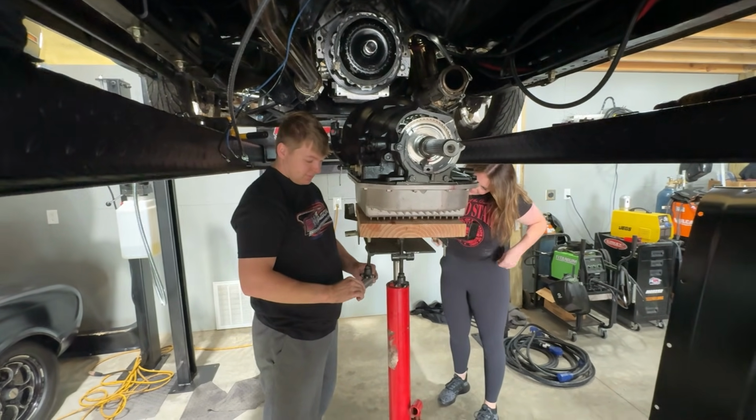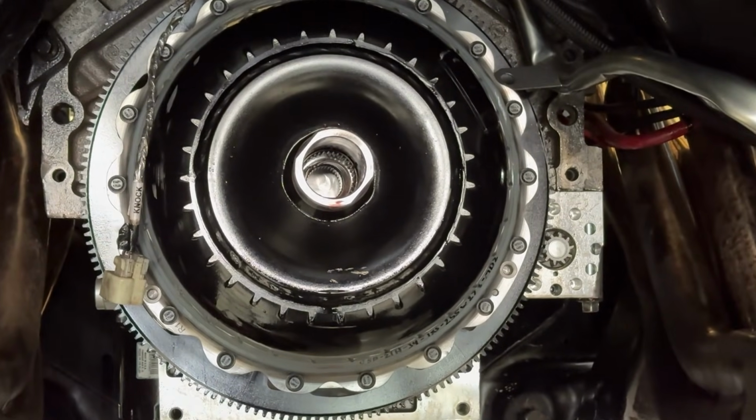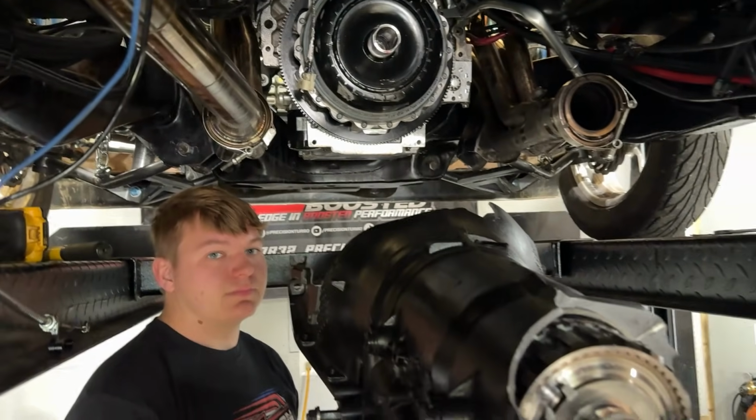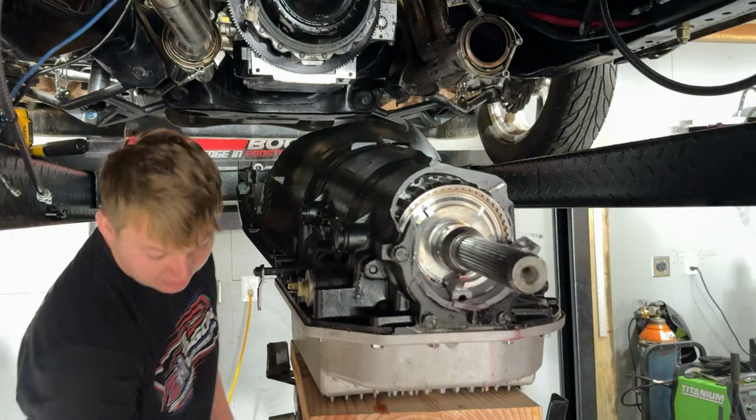That's your input shaft? Mm-hmm. I mean, the splines don't look bad from where I'm at. I just don't know if it has a sprag, what it did to that. It's gonna need sent back at the very minimum, and they'll tell me what's wrong with it.